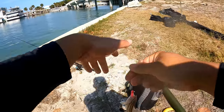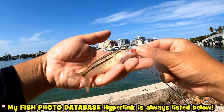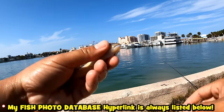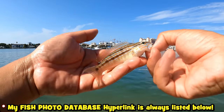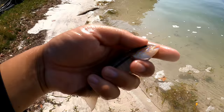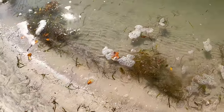Unbeknownst to a lot of people though, I do keep an EPF swim folder on my SmugMug fish photo database, right? With all the different species of fish in the past that I have caught on the EPF swim. Now, the sand perch is not really new for 2023. I've caught the species in Brazil before this year.